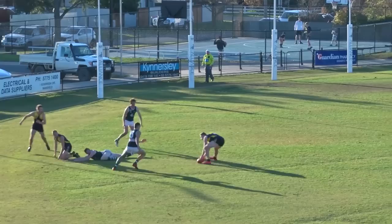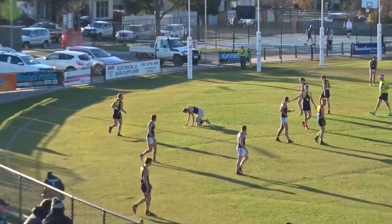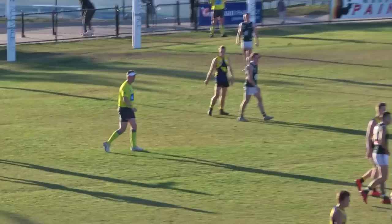Trying. He goes with a handball, but it's chopped off by Mansfield. And a handball down the line goes out of bounds. A player down there holding his leg looks in significant trouble. It's an Echuca player. Can't see who it is from here. Gets up slowly. Might be Morris, actually. Might be Morris or Allen. No, it's Morris. Back on his feet now anyway.